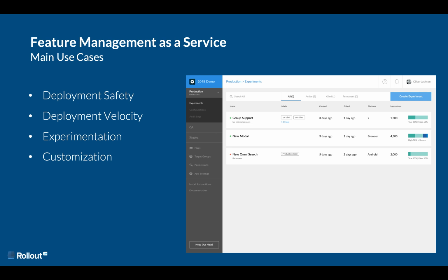And then you could also use the platform to do feature experimentation, essentially measuring the feature impact on business KPIs, and also feature customization, which is a bit of a different use case where you just need to segment the features based on various attributes like licensing or geolocation.